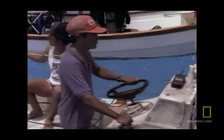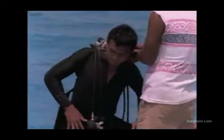I'm Greg Marshall, inventor of CritterCam. It's a camera system, a research tool that we deploy on the backs of wild animals to see what they're doing when we can't be there to observe their behavior. National Geographic Explorer was with me on my very first expedition to deploy a CritterCam on a shark. And it turns out it was a lot more dangerous than I ever imagined.